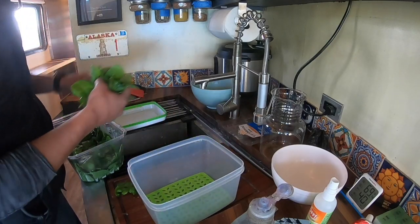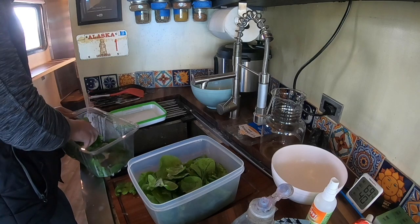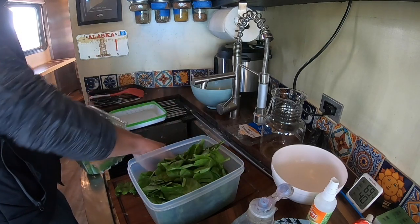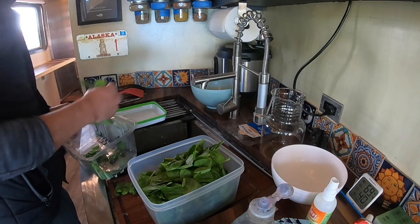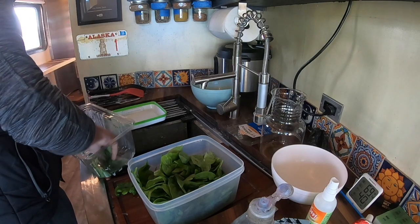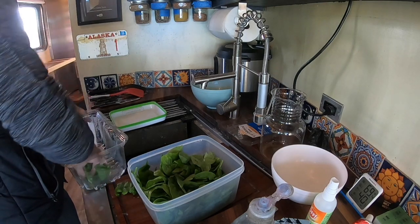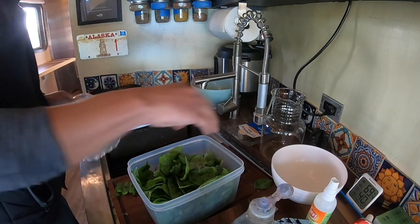Part of being on the road for me is eating healthy. I have these little storage containers that help greens stay fresh longer. Those that live on the road know that it is hard to keep fresh produce. I've found different ways to keep that fresh. Also, eating healthy is very important for me. I work a lot on the road. Keeping myself mentally prepared and ready to go is a big part of it.